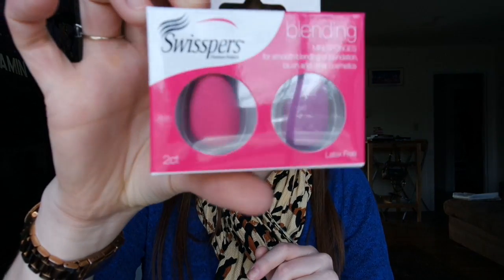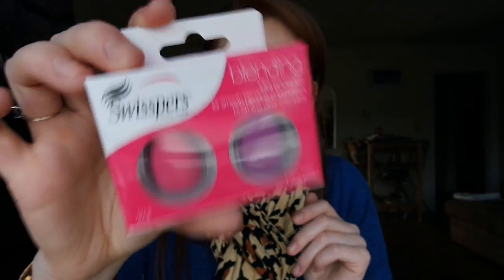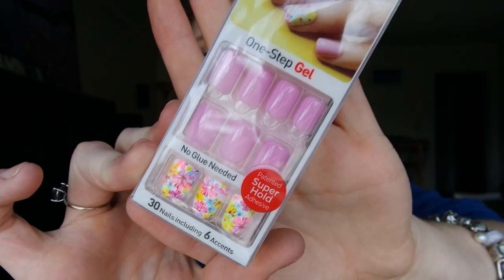I also grabbed a few random things while I was there. I grabbed the Whispers Blending Mini Sponges, which I wanted to give a try and compare to the Real Techniques and the Ulta one and the Beauty Blender version, because I have tried all of those and I'm pretty sold on the Real Techniques one, but I thought I'd give this Whispers one a try. I also came across these really pretty seasonal spring Impress nails. I thought they were really, really cute, especially for Easter time, so I grabbed those.